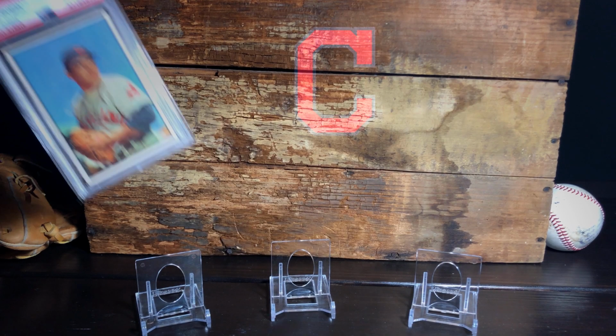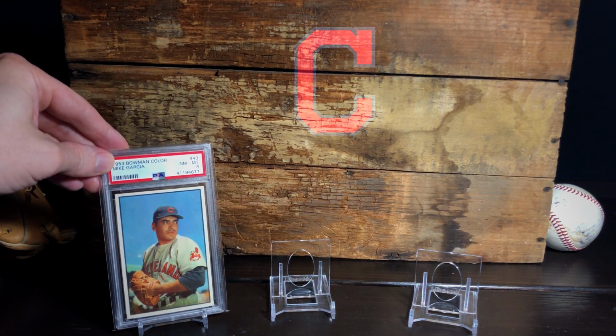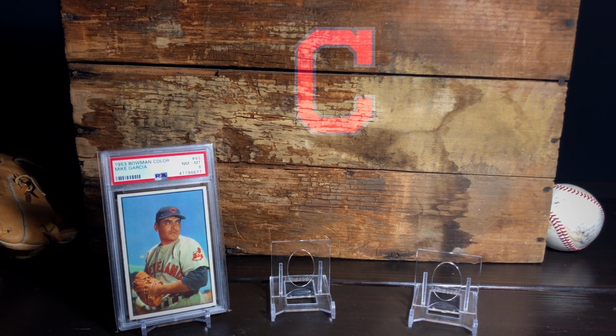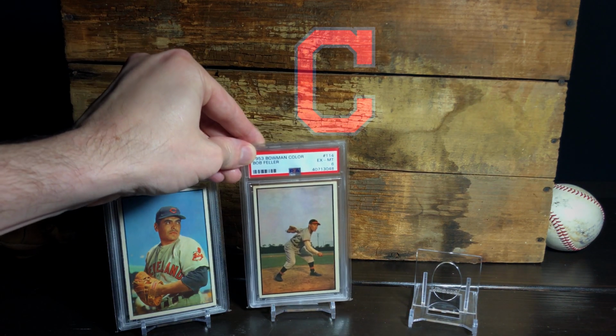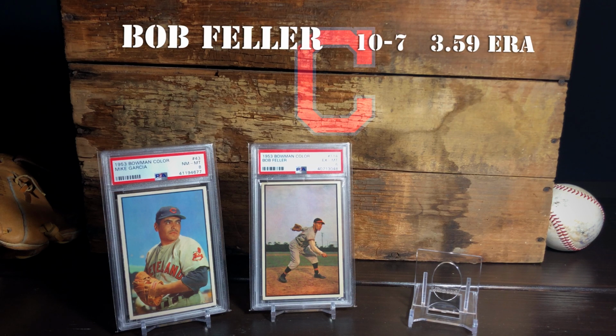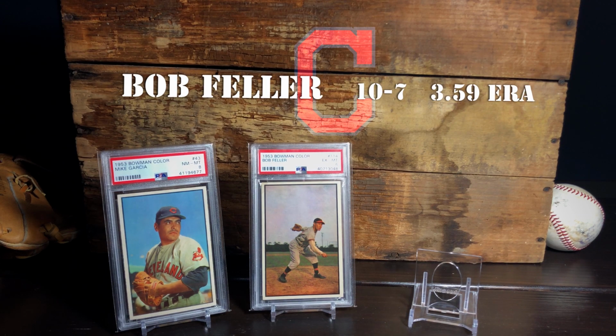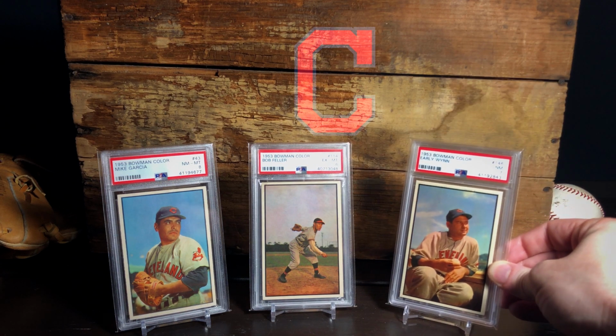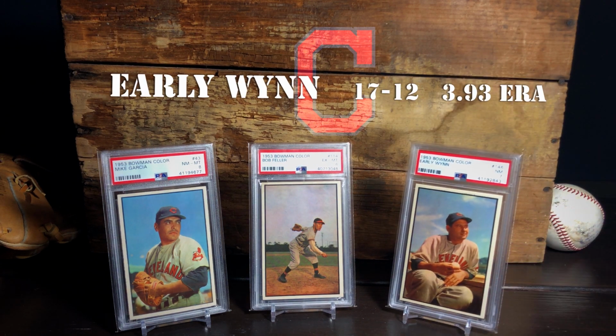Okay, so let's take a look at some stats, starting with the pitchers. So Mike Garcia had an 18-9 record with a 3.25 ERA. He actually had 21 complete games in 1953. Bob Feller had a record of 10-7 with a 3.59 ERA. And Early Wynn had a 17-12 record with a 3.93 ERA.